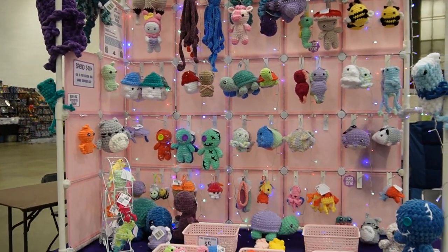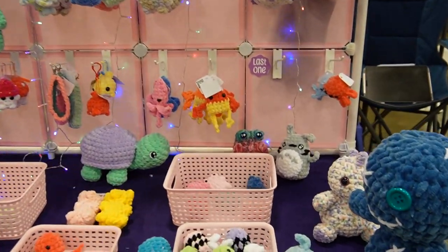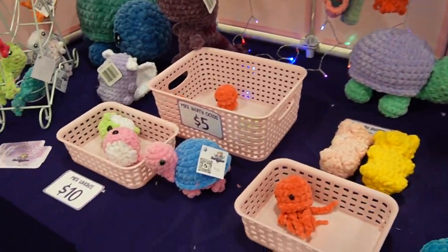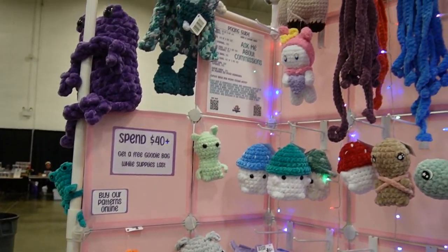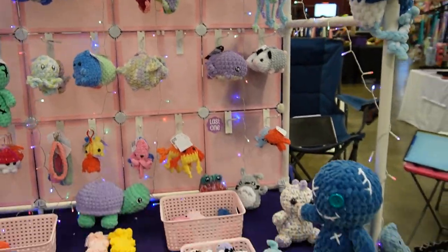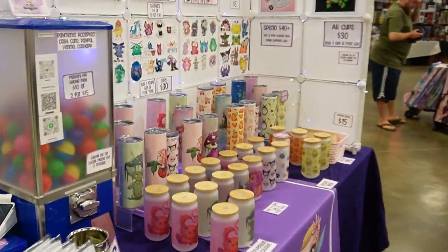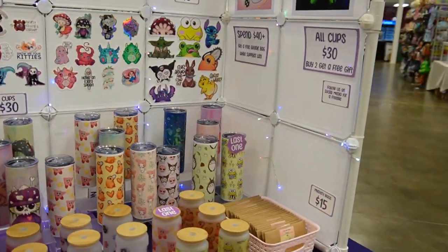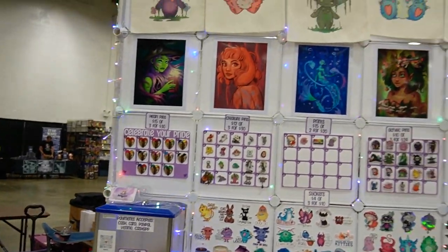We've got about 20 minutes left in the convention, so here's what we're looking like on the plushie table. And this is what we end up looking like, which I continually restock, but this pretty much looks the same, but this is where we are at the white table.